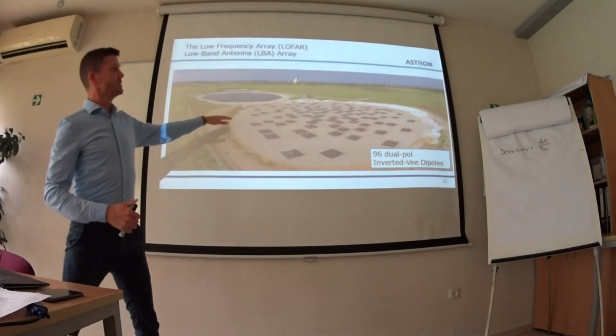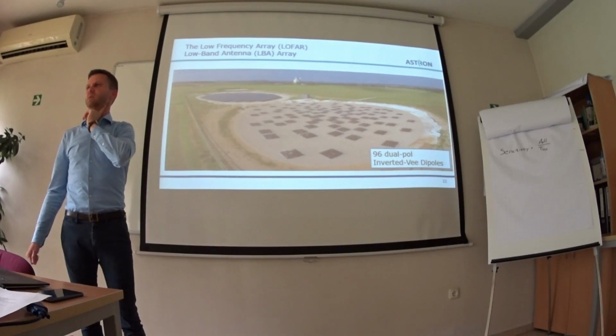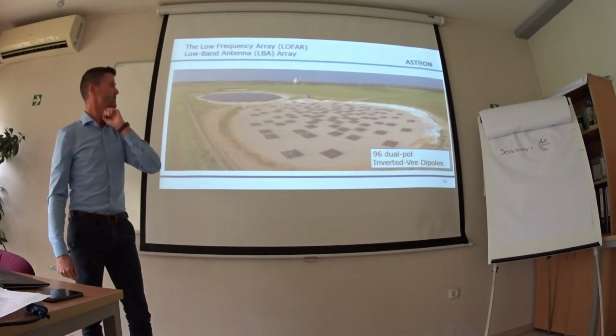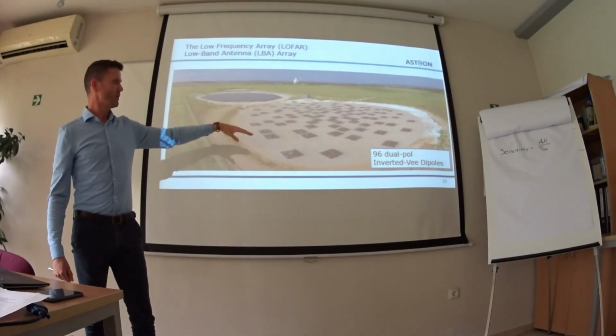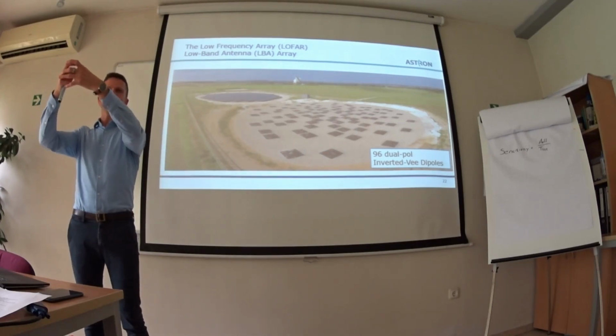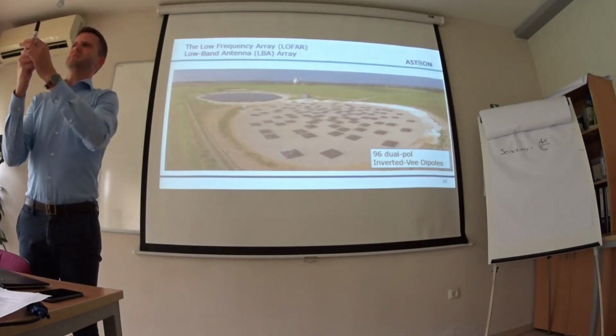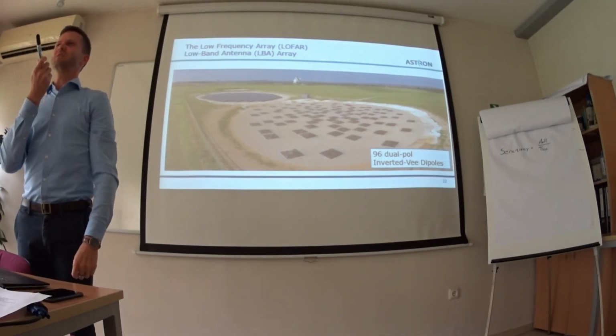Yeah, in essence, then we've got 96 of them, of course dual polarized, and that make up one low band antenna station. All these signals are amplified at that puck that you saw at the top, that most of you thought was the antenna. Why would that also not be the antenna? What would that thing radiate like?